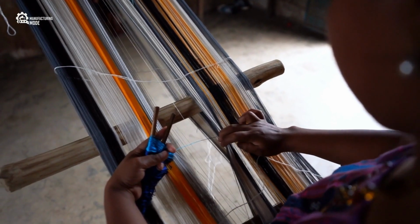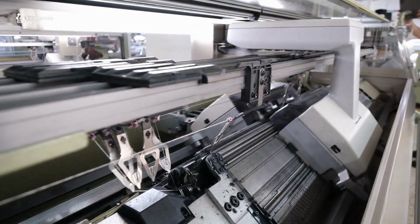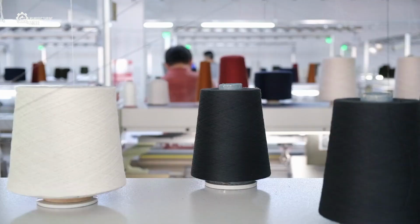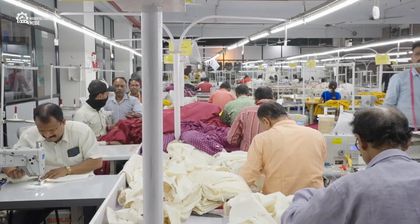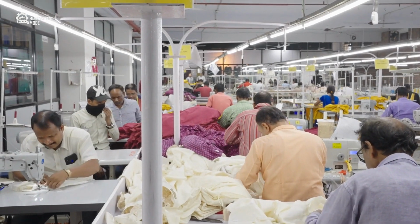In recent years, the silk industry has faced new challenges and opportunities. Advances in technology allow for more precise control over every stage of production, from rearing healthier silkworms to automating parts of the reeling and weaving process. At the same time, there's a growing movement toward ethical and sustainable practices.